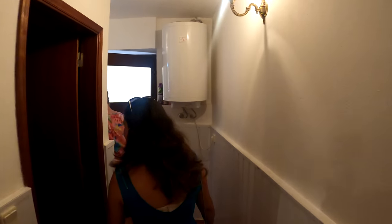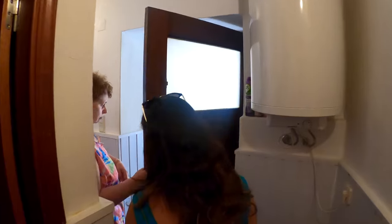So it's a five bedroom, two bathroom, lounge, kitchen.